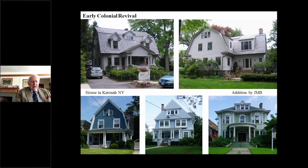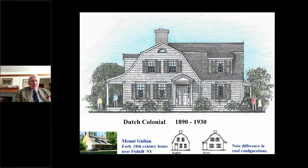The house in the upper left is in Katonah, New York, where I lived for 30 years. And I was asked to put an addition on the back, and I honored everything that was in the original. Across the bottom, some more sort of typical early colonial revival with no regard for any building that actually looked like that in the colonial era. Now let's go to the Dutch colonial, which comes next.